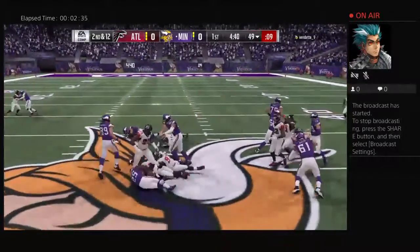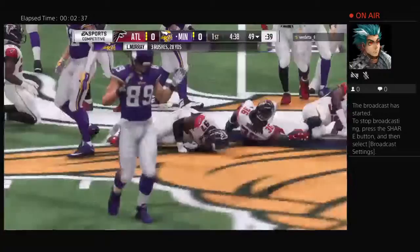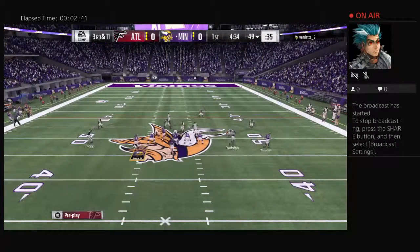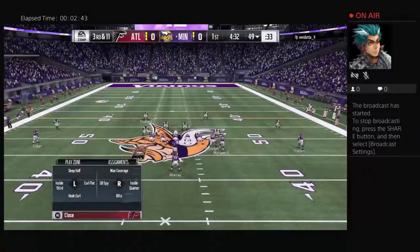A handoff. It's Murray. Trying to find a lane, but instead he'll get back to the line of scrimmage and no more. No gain that time, and it leaves him with 3rd and 11 coming up.